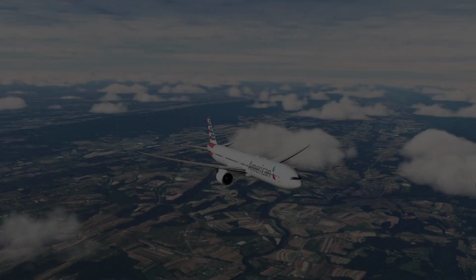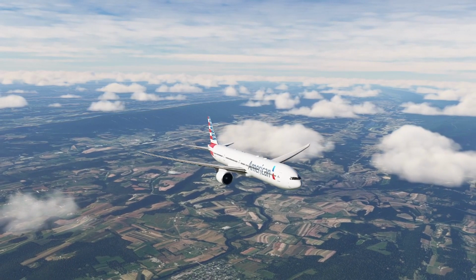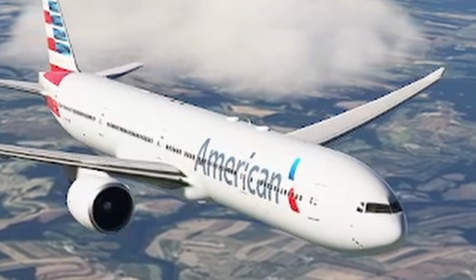Well, the first variant to take flight will be the 777-300ER, which personally is my favorite plane model ever. I think it will be definitely the successor of the Captain Sim version, which was receiving a lot of hate throughout its existence.